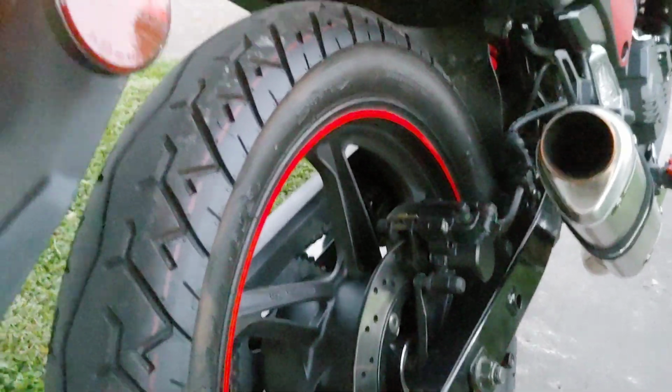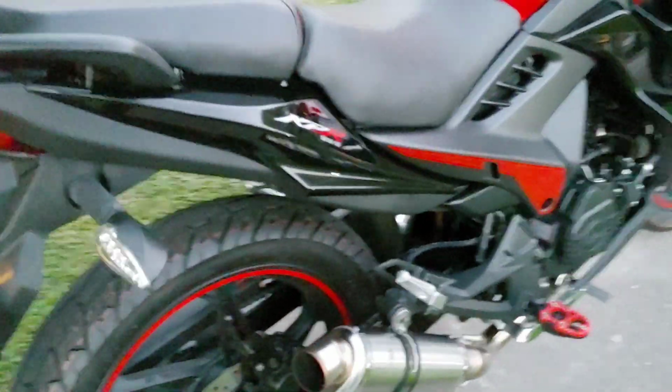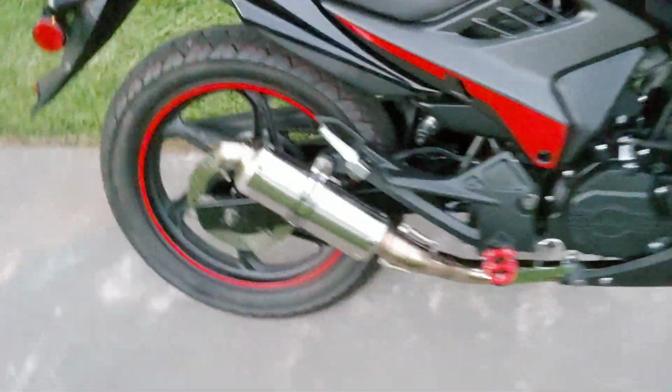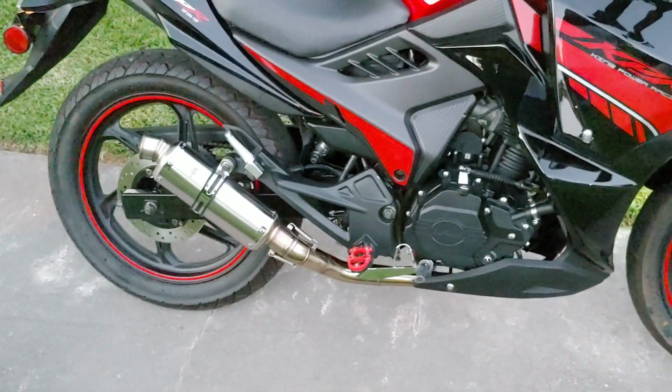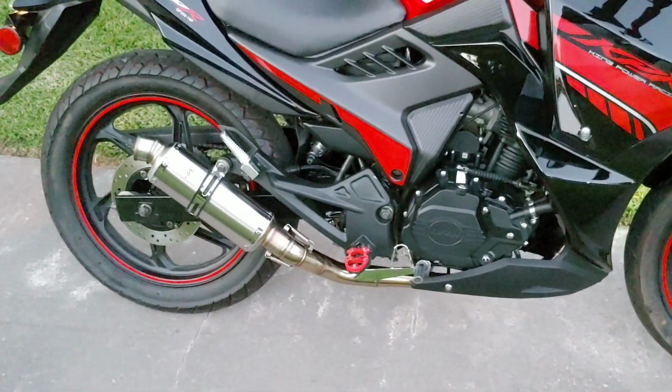Sounds good. 200cc bike. The pipe is just right. It's a factory racing exhaust. That's the KP Club racing exhaust. Sounds amazing.